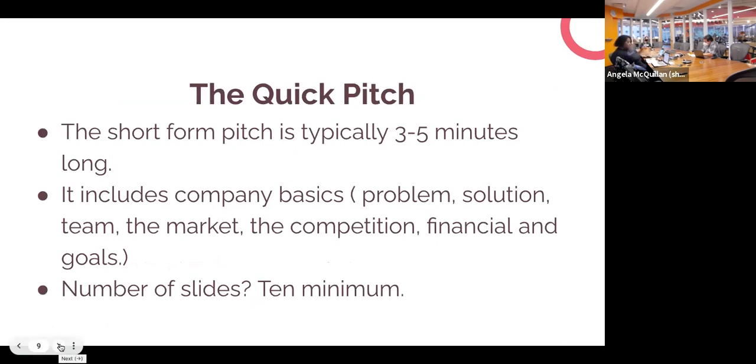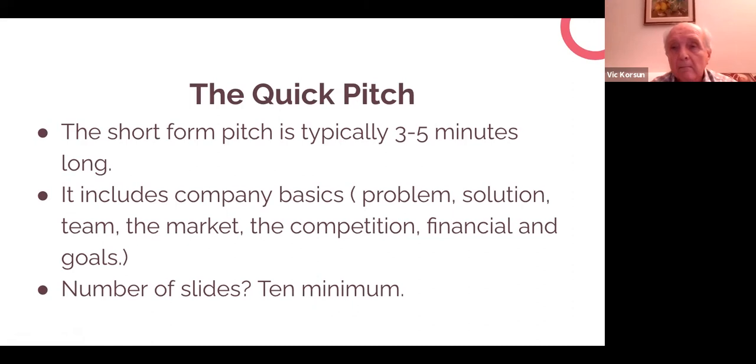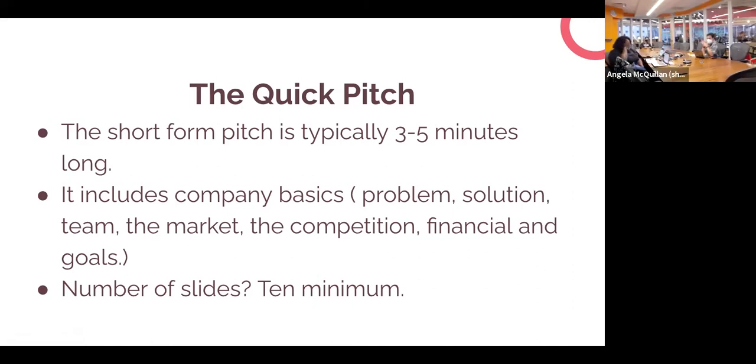So really quickly, again, just to summarize the quick pitch: it is typically 3 to 5 minutes. The quick pitch, which those of you that are pitching will be doing, and typically this is for any pitch. Short form pitch is typically 3 to 5 minutes long and includes the company basics, problem, solution, team, the market, all the things that we talk about, goals and the use of funds. And you want to end with one contact slide. So don't forget that, end with your contact information, website, all of that kind of good stuff, as the very last slide.